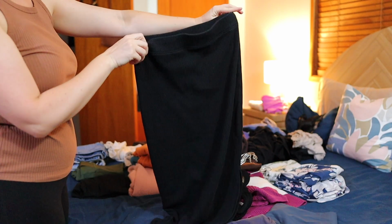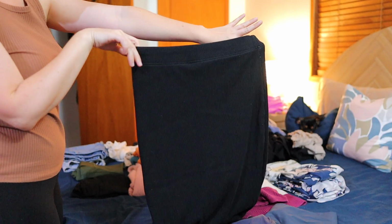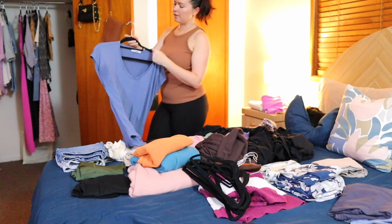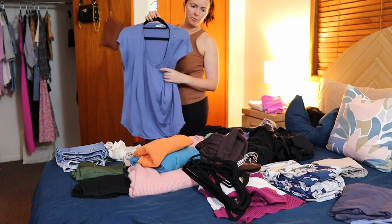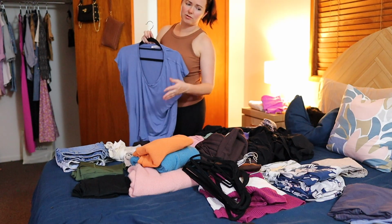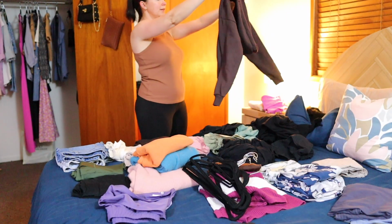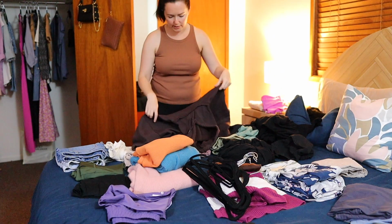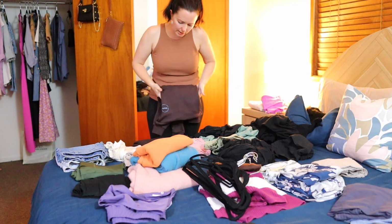I was quite embarrassed actually. It's not that great to sell, so I'm just going to pop that in the to donate pile. So my dressier shirts I like to hang on a clothes hanger, and then my more casual exercisey shirts I just keep folded in a drawer. Wish I had the time to organise it as I went, and usually I do that. I like to organise as I go, but not today, not today.